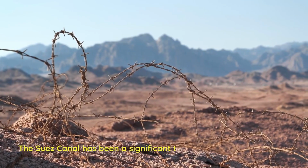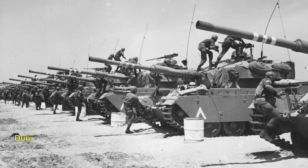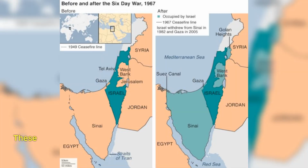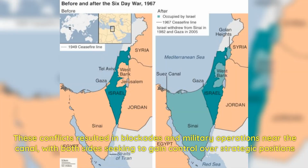The Suez Canal has been a significant theater of conflict during the Arab-Israeli wars. During the Six-Day War in 1967 and the Yom Kippur War in 1973, Egypt closed the canal to Israeli shipping and attempted to use it as a military barrier. These conflicts resulted in blockades and military operations near the canal, with both sides seeking to gain control over strategic positions along its banks.